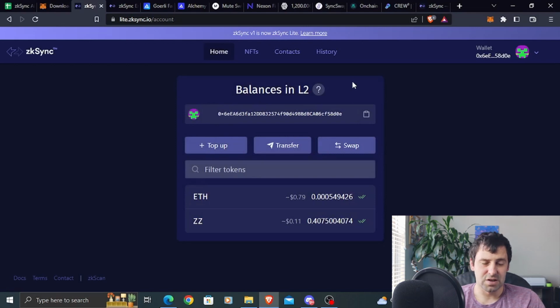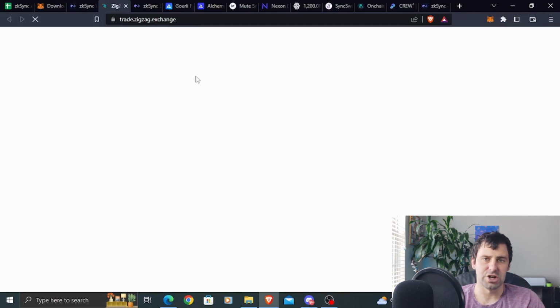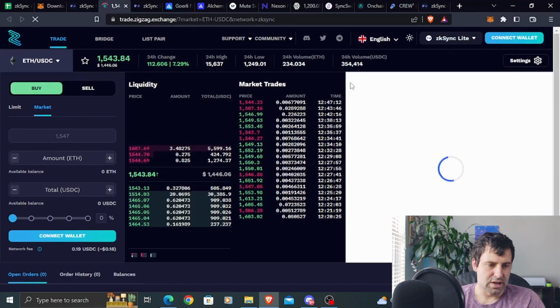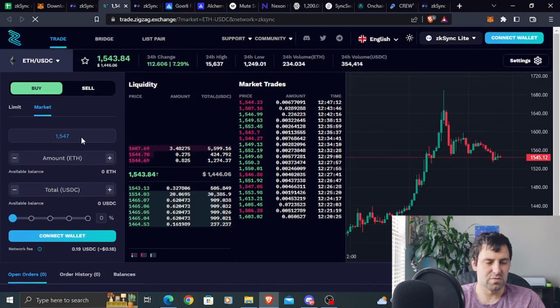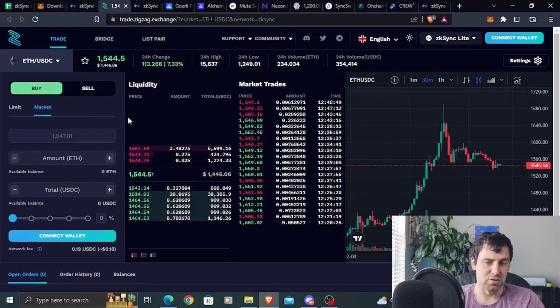What you want to do next is some swaps on version 1. So you want to click swap, and it's going to take you to zigzag.exchange. It's one of the protocols that are running on ZKSync version 1. You're going to click connect your wallet, and you're going to do some swaps. You can buy ZZ token, for example. That's what I did in my case. Just do a couple of swaps, and you're going to be good to go.